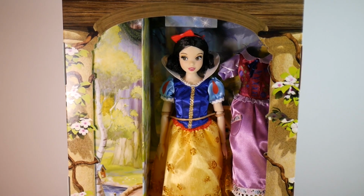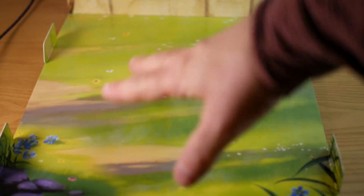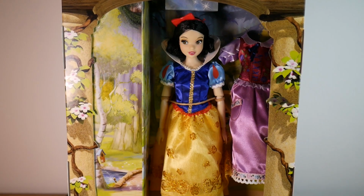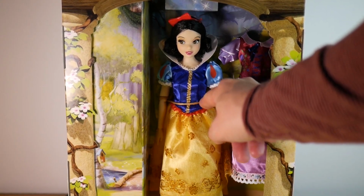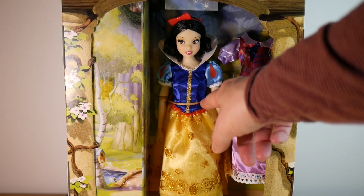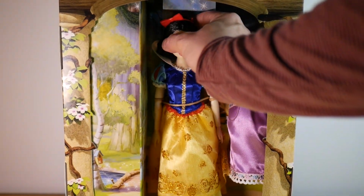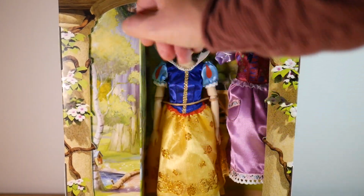If I can just show you the bottom bit. There we go. So you can use this as a play bit as well, which is nice. The packaging is also eco in that she is strapped in, but using the paper rather than the plastic tags, which is really good. And I don't think there's any tags behind her head at all.